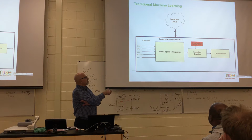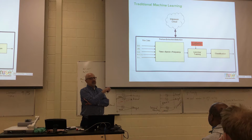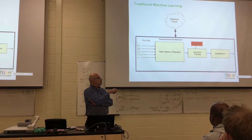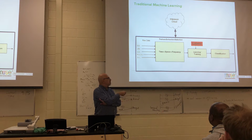Basically, choosing the right features is the most important part of machine learning. If you get that right, then training a classifier with labeled data, and labeling can be challenging as well, but learning and training a classifier is easy once you've got the features selected correctly.